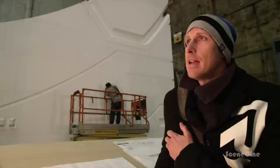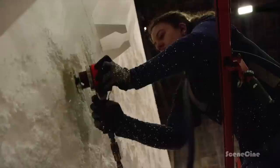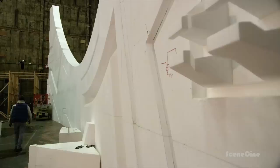Even though people associate Star Trek and science fiction films with a lot of visual effects, there's no doubt a lot of handwork and heavy craft work done on these sets. For instance, you can see the sculptors back here working on this huge wall that we've designed. So there's a lot of craft, which is awesome.